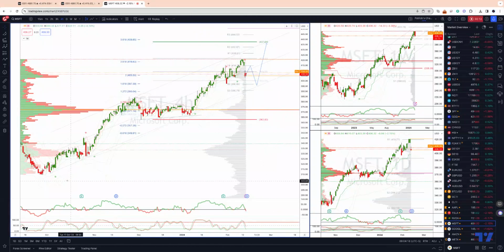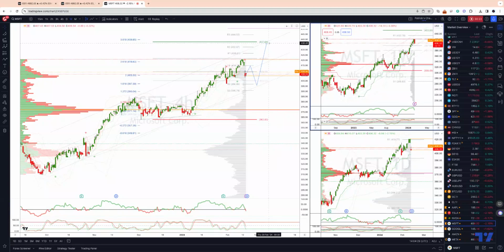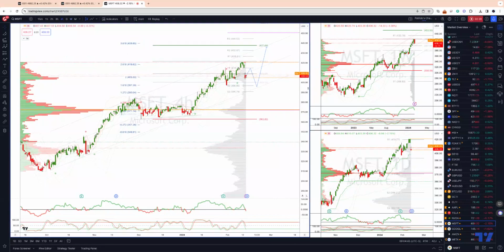And in this one, we're targeting the equality objective versus this swing structure we have in place and the 362 swing low. We have upside targets at 437 versus the low that we saw back in September of last year. We have 453, which is the entire equality objective versus the move we saw off the October 22 low. So there's some pretty juicy upside targets to play for in Microsoft.